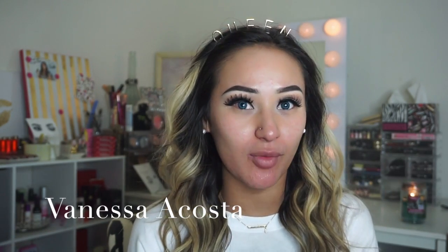So if you are someone who doesn't like full coverage, then this foundation's really not gonna be for you. You're not gonna like it. You're gonna think it's too cakey, too much coverage, very heavy on the face. If you are like me and you have normal to dry skin, I really feel like you would like it because the ingredients in here are really nourishing. It won't latch onto any dry patches or anything like that. It covers all of your redness. This is serious coverage. Let's just go ahead and pop this on.